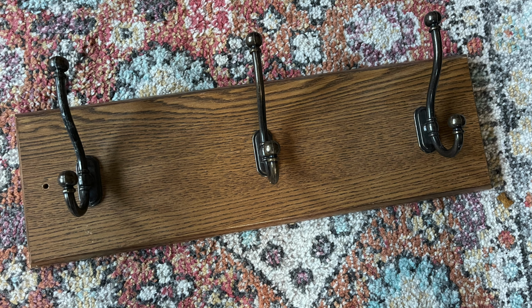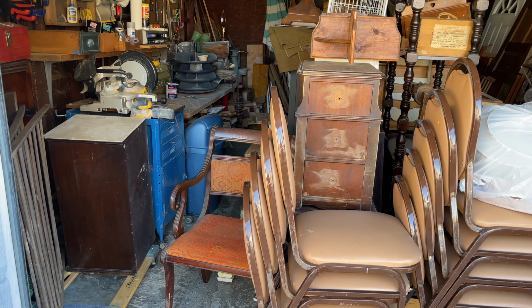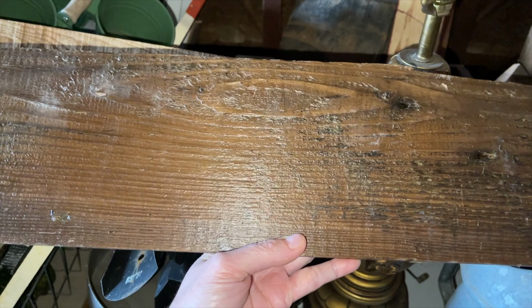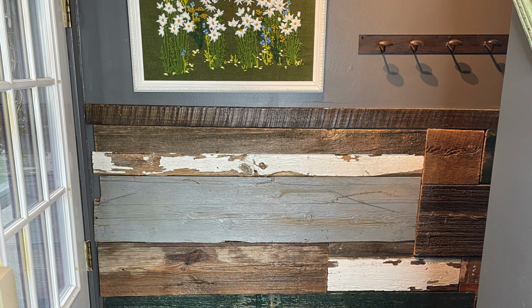Remember the wall hook I picked up at the thrift store? Well, I love the hooks and I was not crazy about the board that it was on. So I came home, I went to my garage to see what scrap wood I had. And luckily, I still had a few pieces of that old barnwood from when I made the barnwood wall. If you haven't seen the video, you can click on the link above. It is still one of my favorite projects for my home.